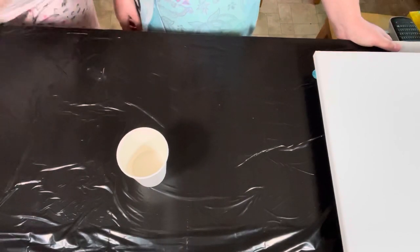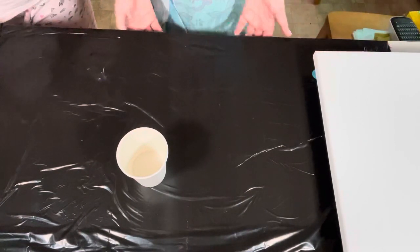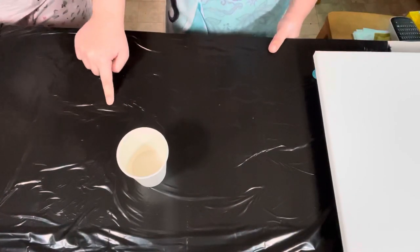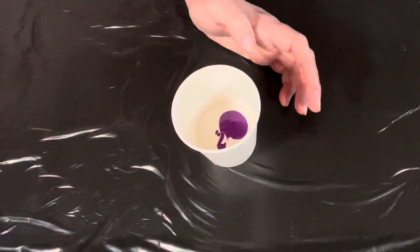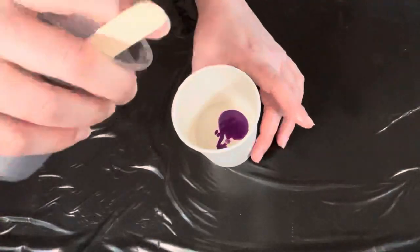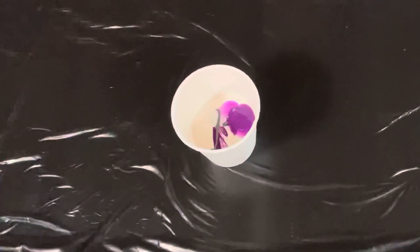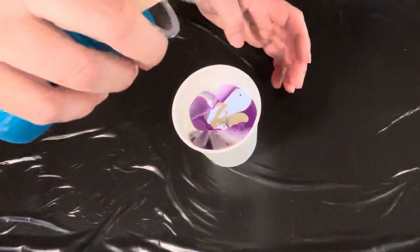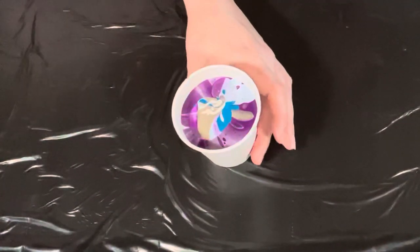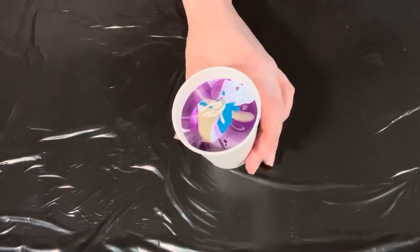Next, permanent violet dark. Permanent violet dark. All right, so I'm gonna drop this in from up high, so that it sinks in. Yes. Okay. So that looks cool already. Yeah. Very nice cup. Yep.